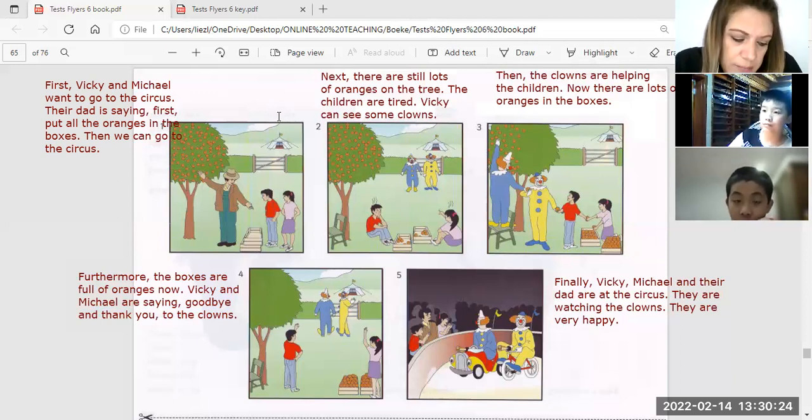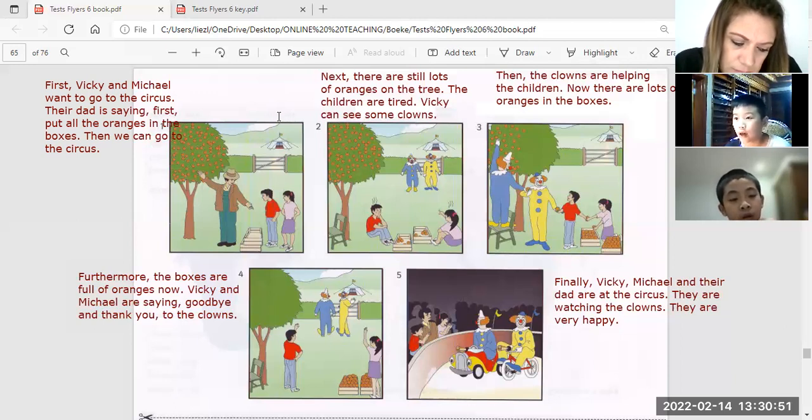Then, one more time. First, Vicky and Michael want to go to the circus. Their dad is saying, first put all the oranges in the boxes. Then we can go to the circus. Next, there are still a lot of oranges in the tree. The children are tired. Vicky can see some clouds. Then the clouds are helping the children. Now there are a lot of oranges in the box.